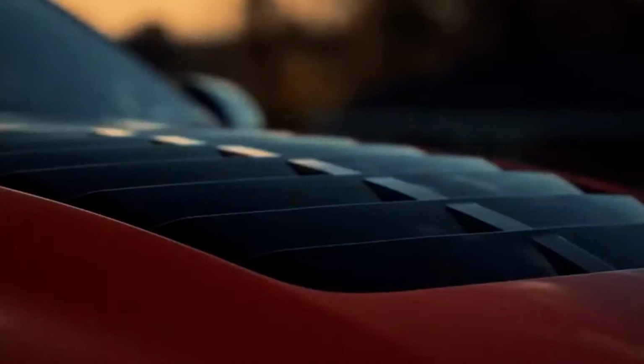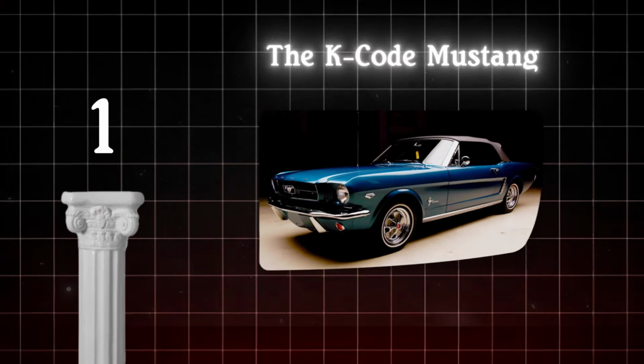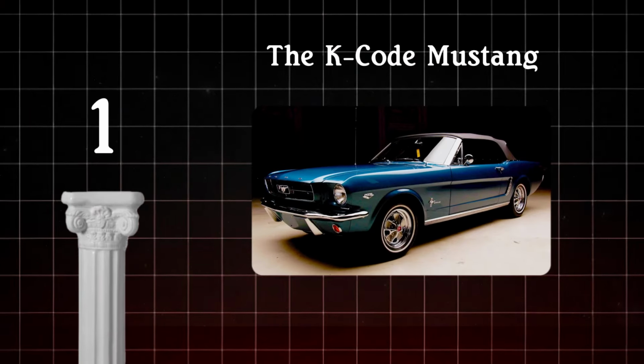Let's explore the magic about each of them separately. Number 1. The K-Code Mustang. The K-Code Mustang, introduced in 1964, was a groundbreaking model that redefined what performance meant in an American car.